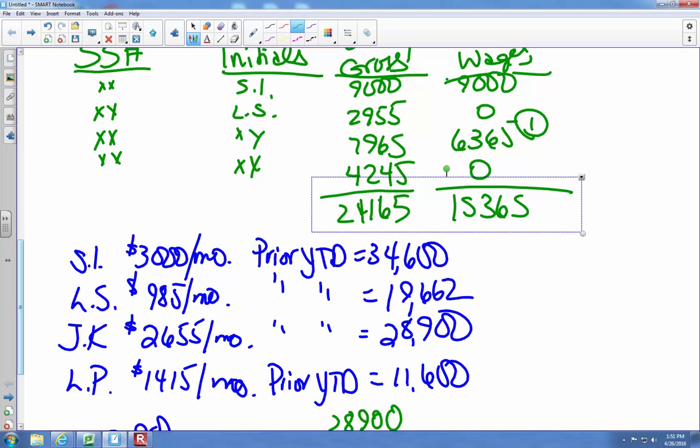The first person, everything was over 30,500 because they'd already capped. Person number 2 and 4 didn't get close to the cap, so nothing was over it. The only person that's tricky really is number 3 because she straddled the cap. So you've got to figure out not how much up to the cap, which we've been doing with OASDI, but how much they went over the cap. And it's right in the title, excess wages.